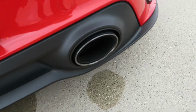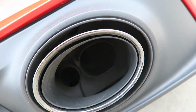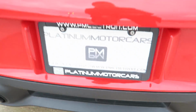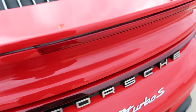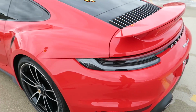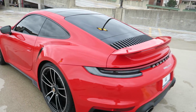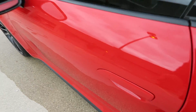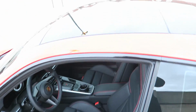The exhaust tips are sort of real. It is part molded onto the rear bumper, and you see tips down in there, so I guess a little bit fake, but the new 911 Turbo S script here. Let's see, what else? Big taillights. It is wide. Very wide rear haunches. Wider than the previous Turbo, wider than the regular 992. When you approach, the door handles will pop out. We have a glass roof on this one.